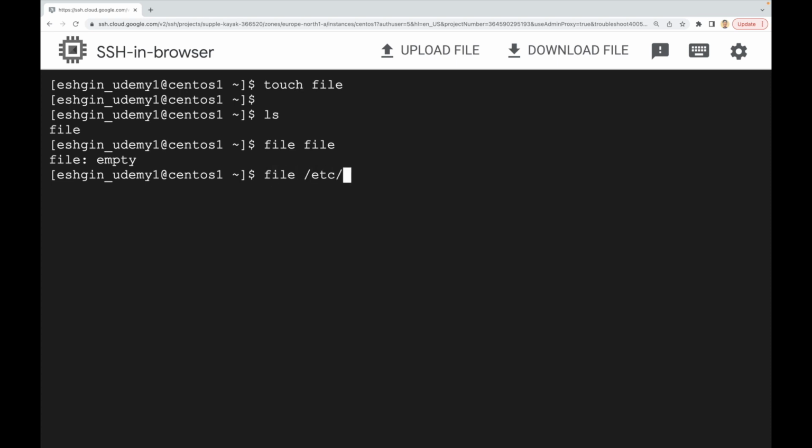And then under etc, we have this host file. Let's press enter. The file command determined that this host file is a text file. You can also check other file types under the root directory yourself. But for now, I'm going to talk about this touch command.